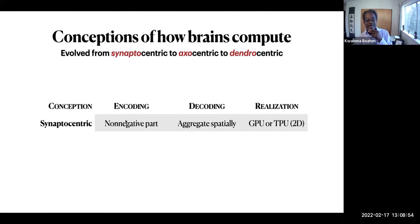And what you do is you weigh these inputs, you sum them, you throw out the negative part, and you send the result if it's positive. This is basically what your ReLU does. And this weighting operation is like aggregating spatially all your inputs.